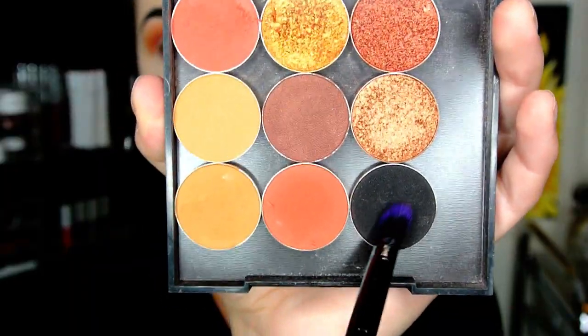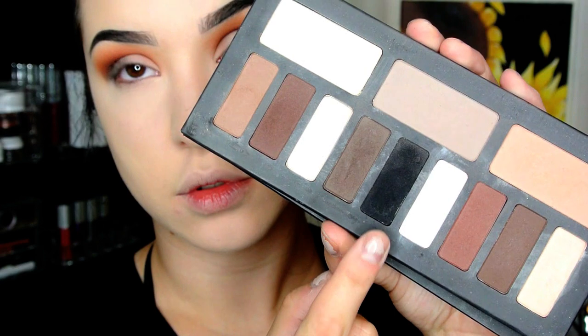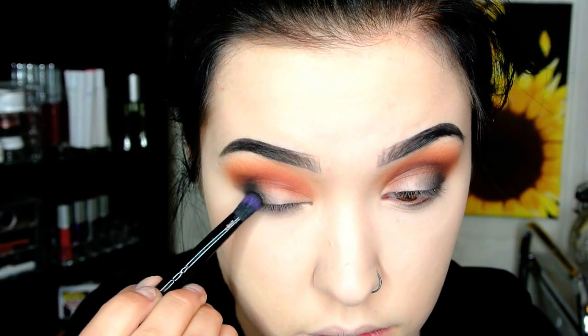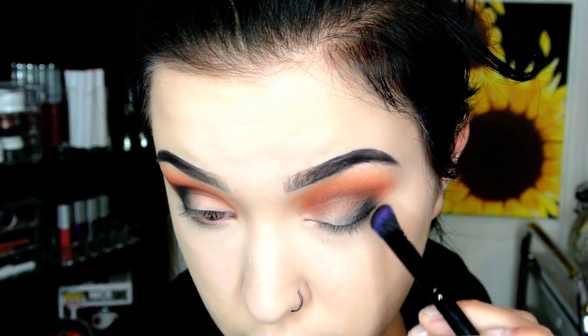Next, I started with Corrupt from Makeup Geek. I think mine dried out or something, but it's definitely not as pigmented as it used to be. So I switched to the Black from the Kat Von D palette. I'm taking this on a fluffless angled brush, and I'm going to stamp this on the outer corner of my eyes, creating an almond, cat eye, winged out eyeshadow effect on just the outer half of my eye.